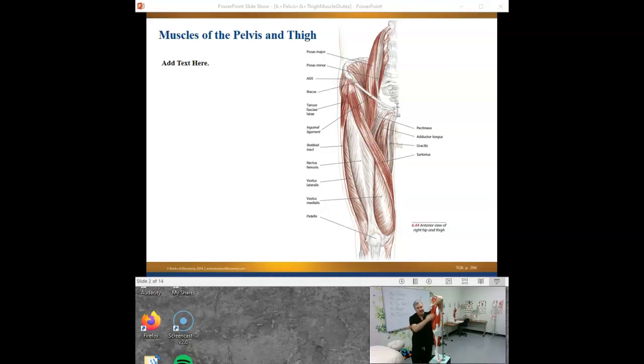It crosses the knee joint and it crosses the hip joint, so it can affect two. It's going down here diagonally.